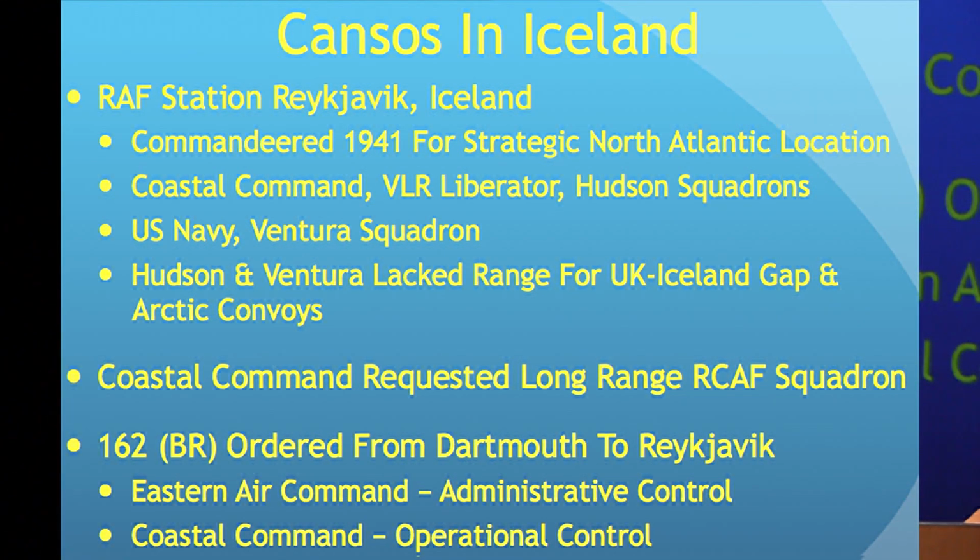Only 1 month after returning to Dartmouth from Goose Bay, 162BR was ordered to RAF Station Reykjavik, Iceland, an airfield commandeered by the British in 1941. The airfield's strategic North Atlantic location enabled RAF and American aircraft to patrol the convoy routes between Greenland and the United Kingdom. Anti-submarine forces at Reykjavik consisted of a very successful Coastal Command Very Long-Range Liberator Squadron and 1 Hudson Squadron, plus 1 U.S. Navy Ventura Squadron. Neither of the latter 2 aircraft had sufficient range to cover the convoys on the Arctic routes or to reach the U-boats as they slipped through the Iceland-UK gap into the North Atlantic.